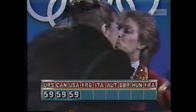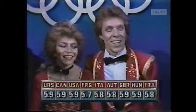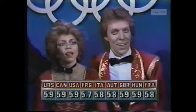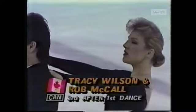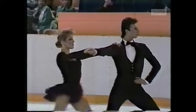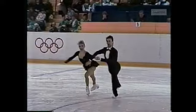And the marks. 5.9 from the Soviet Union. Look at that. 3 5.9s to start off, then a 5.7 from West Germany. Everything else 5.8s and 5.9. And now the big favorites here in Canada, Tracy Wilson and Rob McCall. They have started out with medal potential, 3rd after the first dance. Let's see if they can keep it up.